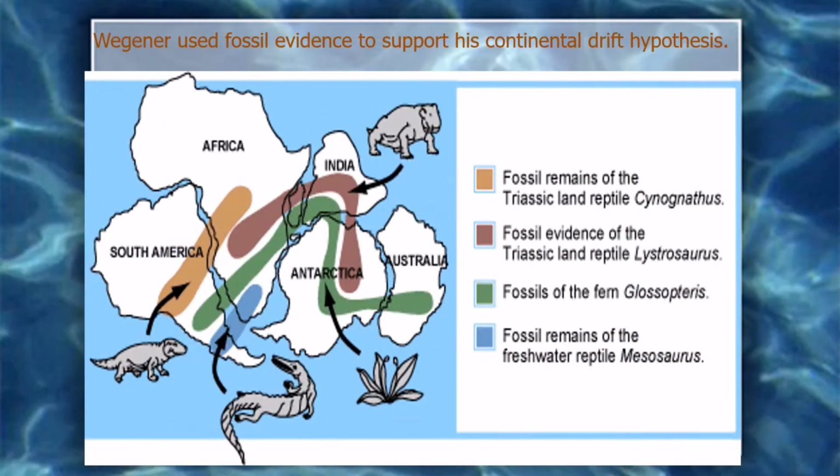Ancient fossils of the same species of extinct plants and animals are found in rocks of the same age but are on continents that are now widely separated. Wegener proposed that the organisms had lived side by side, but that the lands had moved apart after they were dead and fossilized. He suggested that the organisms would not have been able to travel across the oceans.